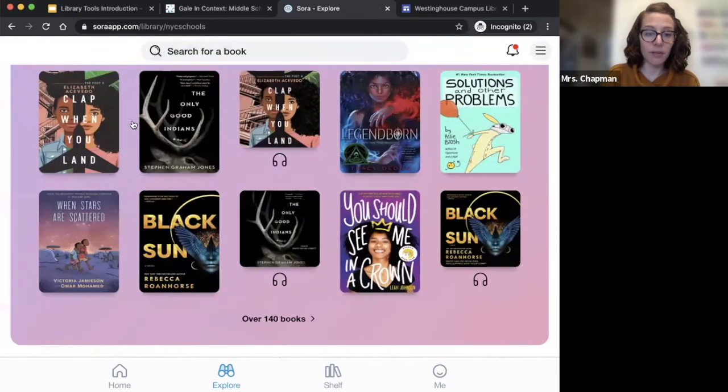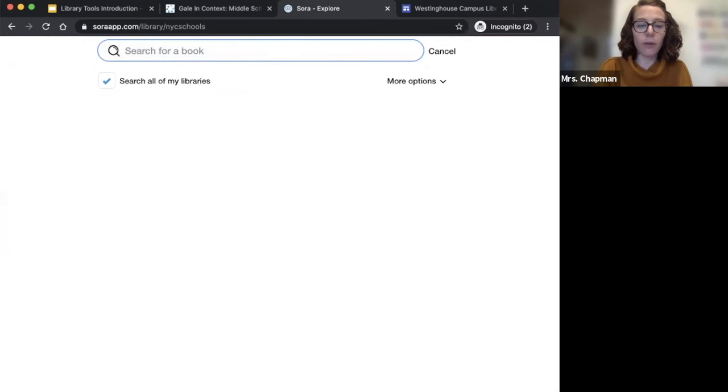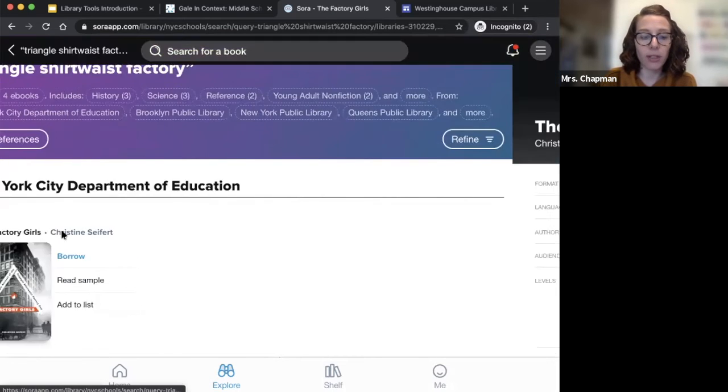We are looking for a specific book today, so I'm going to use the search feature to look for the Triangle Shirtwaist Factory to find a book that goes along with my research. Like I said before, the search is very sensitive to spelling errors, so I want to make sure I check before I press enter. There is one book available called The Factory Girls. Before I check it out, I'm going to preview the book.